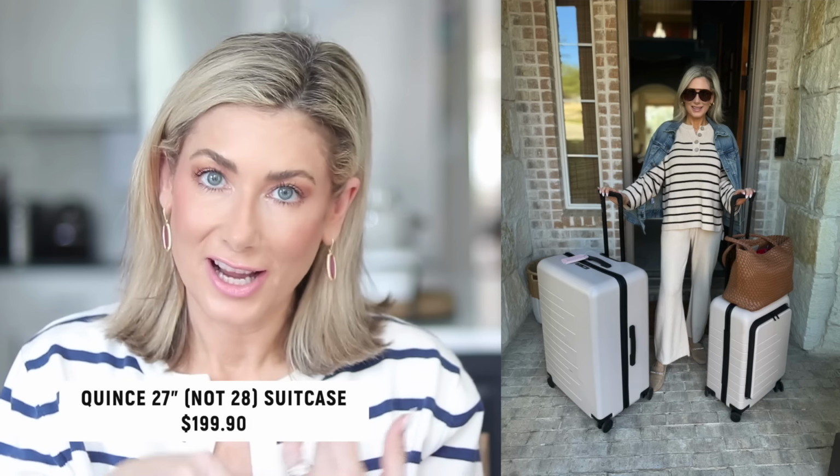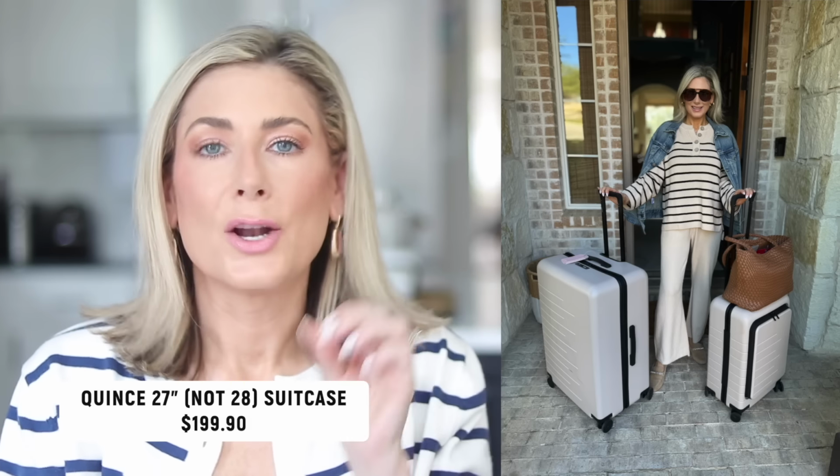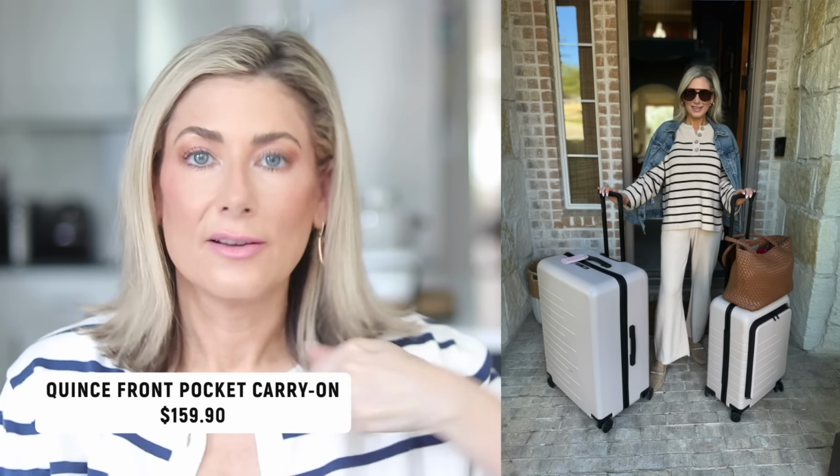And then newest, and what I'm really enjoying, are the hard-sided luggage options from the brand Quince. Now, if you're a big fan of Away luggage and you're not a big fan of the Away pricing, you will really enjoy the Quince luggage. They are very similar. I recently traveled and used their 28-inch hard-sided suitcase, and then I also brought along the carry-on size. So if I had to narrow it down to just 2 suitcases, a 28-inch for checking in and the smaller wheelie for carry-on.